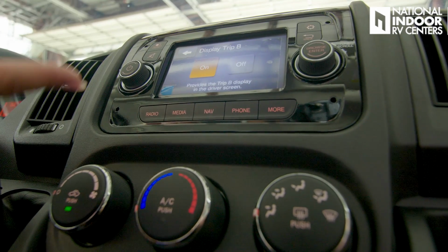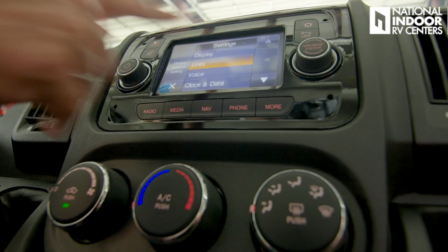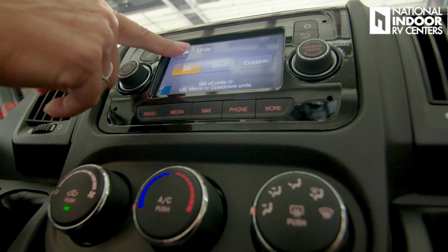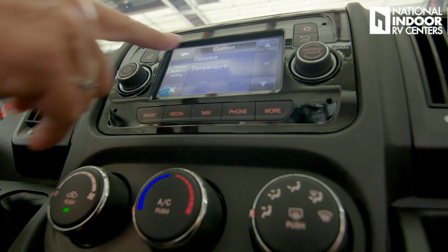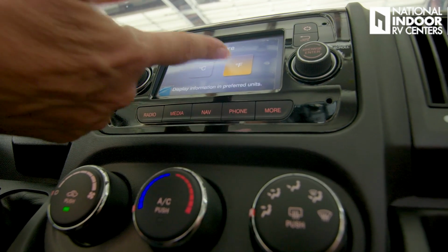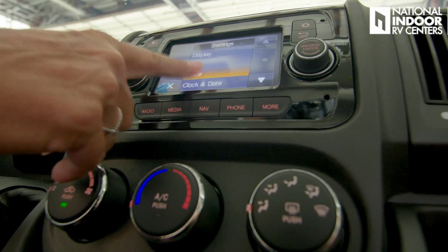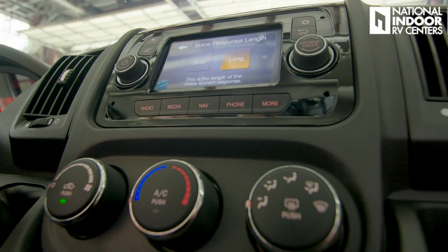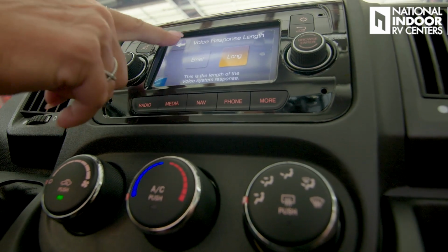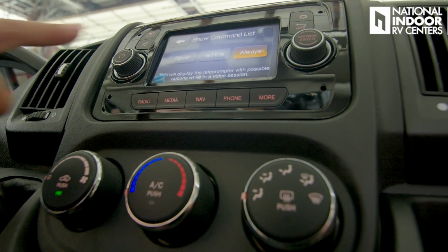Trip B, we can display that. We can have that on or off. I like to have it on. Go back to units. So units, metric, US, or custom. Custom, you can do distance in miles or kilometers. Temperature in Celsius or Fahrenheit. Voice response length, so you can make it brief or long. And show command list: never, with help, or always.